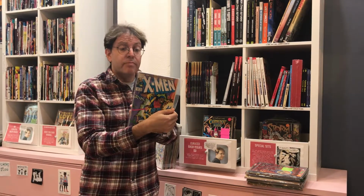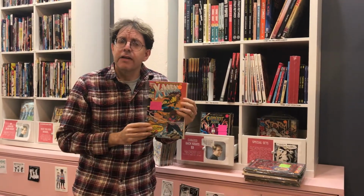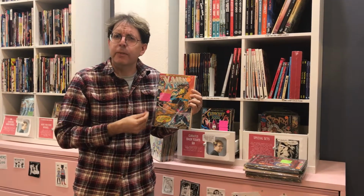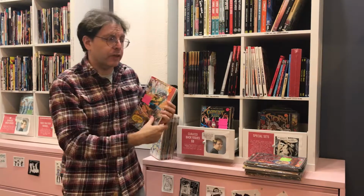Here's an X-Men comic you probably haven't seen before. Maybe you have. If you were going to Pizza Hut in the mid-90s, these comics were never sold in stores. This was a special X-Men miniseries that was only available through Pizza Hut. We got them all here.